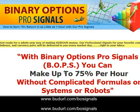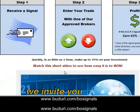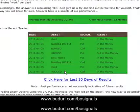If you go to this site, typical sales page, blah blah blah. But if you scroll down a little ways, you'll see monthly average accuracy 72.5% over 12 months. Now this actual signal service has only been out since I believe March of 2011. So the accuracy they're going back 12 months on is based on them using the software. What they do is they use a software. Let me go back a little bit.